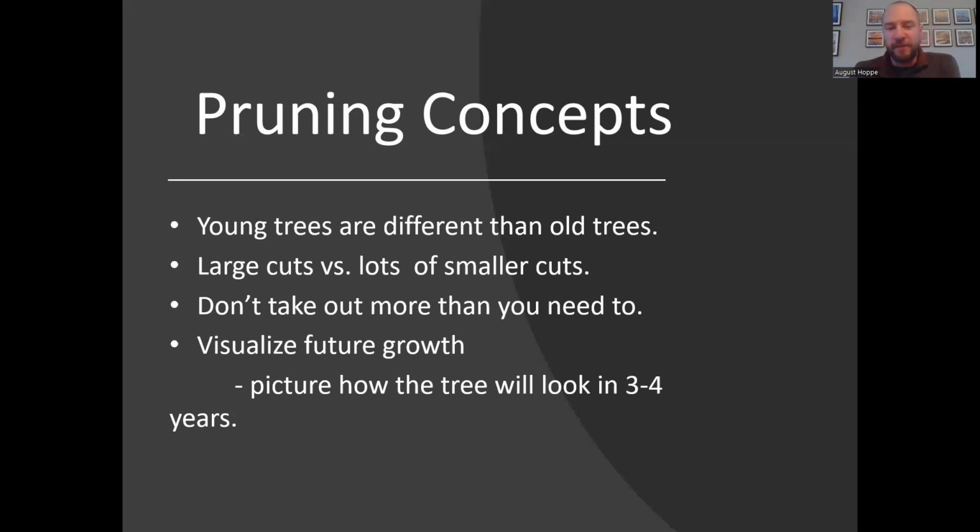I like to think about visualizing the future growth. So if you're looking at a tree, you're looking at two limbs and they're kind of growing and getting close to each other. Maybe they're starting to run parallel to each other. Think about where that tree will be in 3 to 4 years. Will those two limbs be growing into each other? Will they have started to fuse and rub on each other? If so, you might want to take one of those limbs out. Think of it that way.